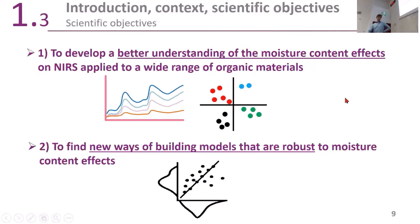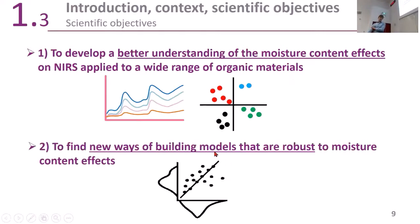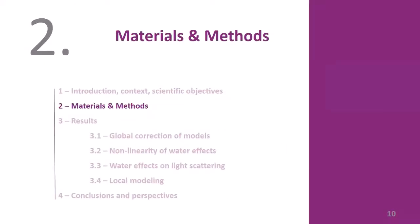So my scientific objectives were the following: to develop a better understanding of moisture content effects on NIRS applied to a wide range of organic materials. And the second objective was to find new ways of building models that are more robust to moisture content effects. So now I will present the materials and methods that we've developed to answer those questions.